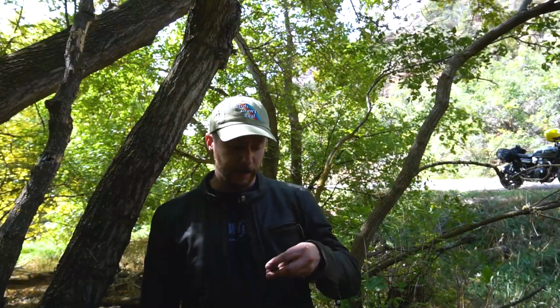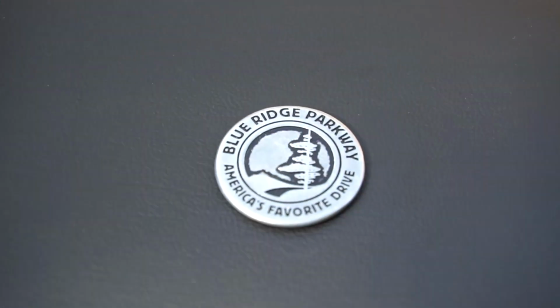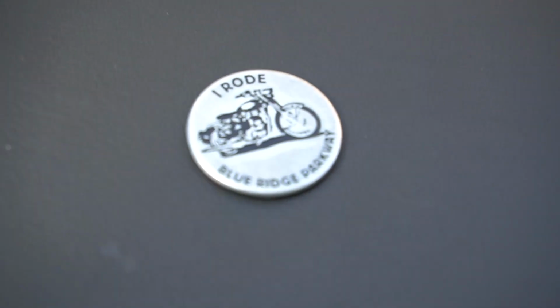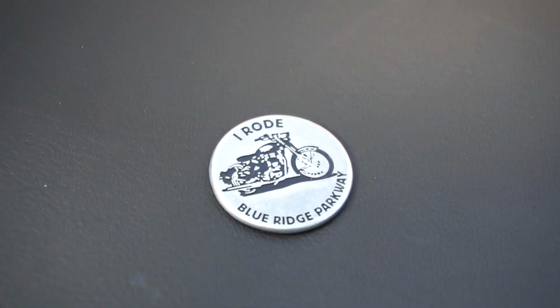and came out and gave me this little token. I don't know if you can see it. It's a little coin. Blue Ridge Parkway, America's favorite ride. And on the other side, it says, I rode the Blue Ridge Parkway. Now the motorcycle depicted on that side of the coin is the original Triumph Speed Twin.